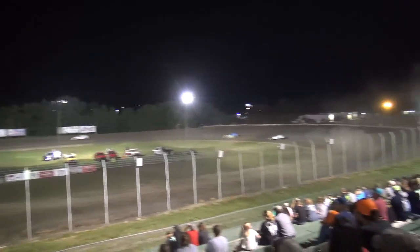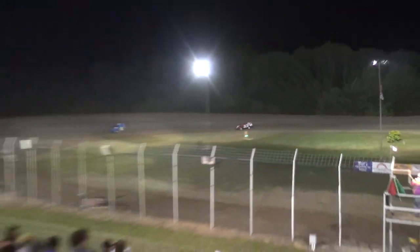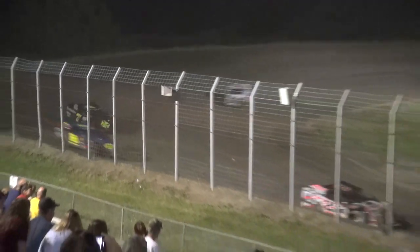Everybody chasing Smooth, Chad Clancy in the 21C. Chad Clancy looks like he's got it working. Here comes Bailey trying to slide job, unable to make it work. And Sanders hangs on to that second spot, but everybody chasing Chad Clancy. Is it his night to cash in the Lake Road Warehouse winner's circle? Laps keep ticking away as it's still Smooth, Chad Clancy out front. Battle for the number 2 and 3 spot kind of shaken up between the 69 of Sanders and the 7 of Bailey.